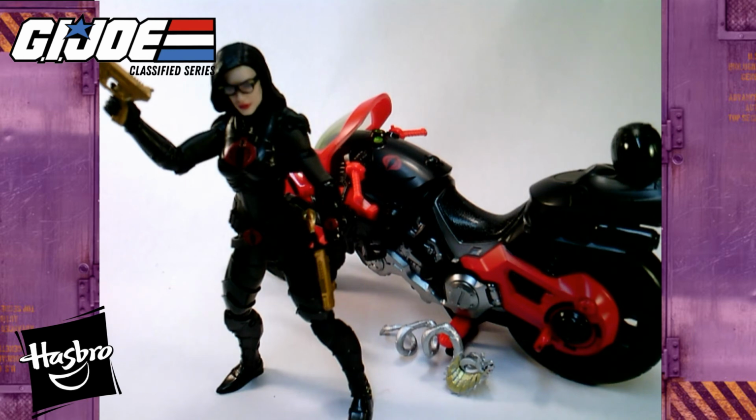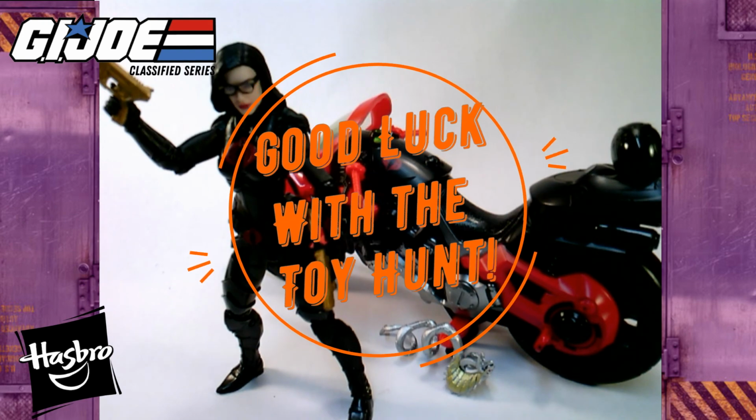I know that I've come across a Lady J and a Roadblock at one point, and a Cobra Commander, and I'm honestly starting to think that I might at least want to get Cobra Commander to go with the Baroness here, because it looks incredible. And what Hasbro is doing with the toys, they are really, really nice. Now, if you decide that you want to go out and look for this toy, which is out there on store shelves, good luck with the toy hunt.